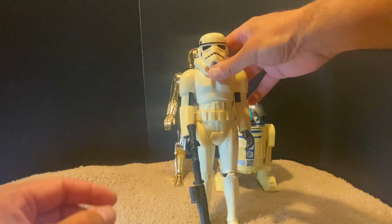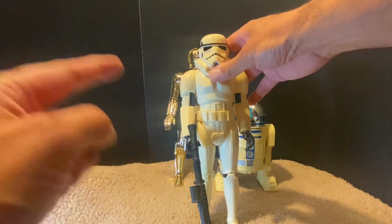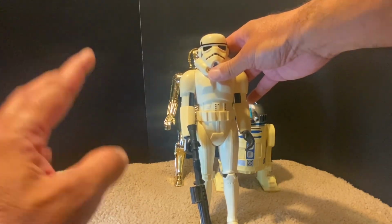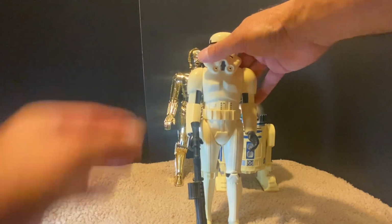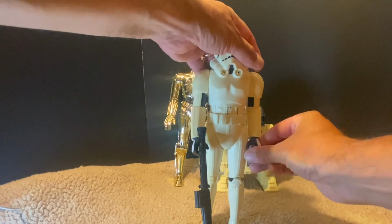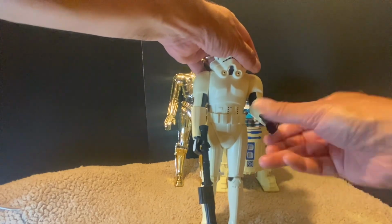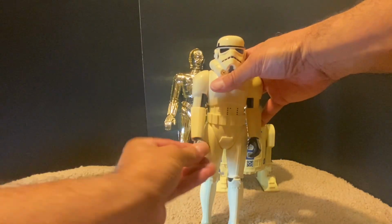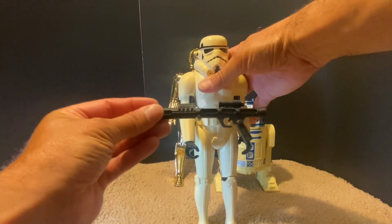He gets yellow. That's a problem. But this one is a little bit easier to submerge in some peroxide without washing the rest of the figure out. I just haven't gotten around to doing that. There is some articulation in the wrists. They turn. It's like there's a little ball in there, and that slides into that sleeve there. So that's how those hands move. You don't really need them to, but just to show you. And then here's the blaster.